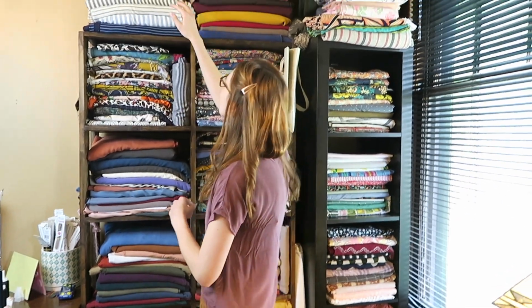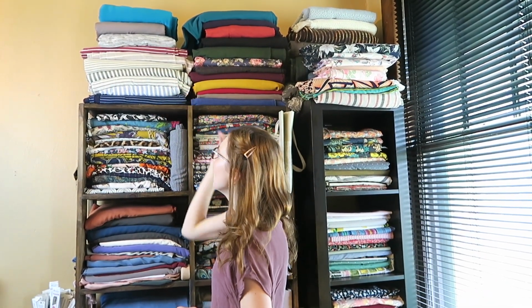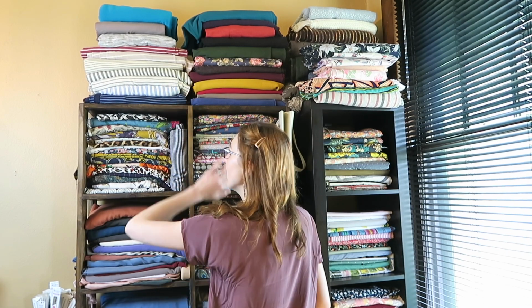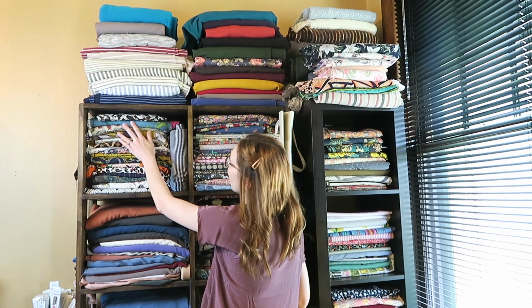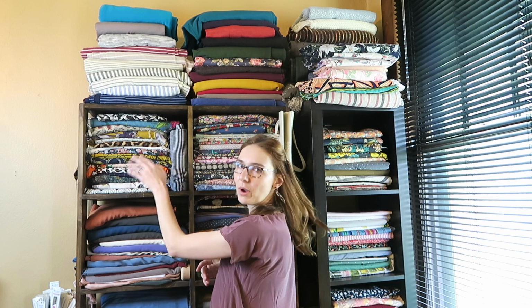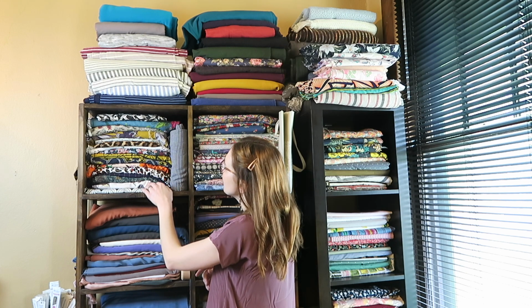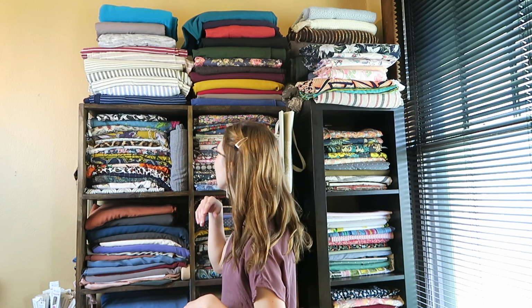So basically I'll just start at the top over here. These are my sweater knits, French terries, things like that. And then I have a lot of the stripes up here. And then we have these rayons here. They all have pretty much the same characteristics, and that's kind of why I group them together. These are the darker colors, although there's a few light ones in there.